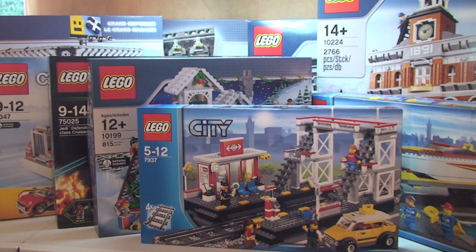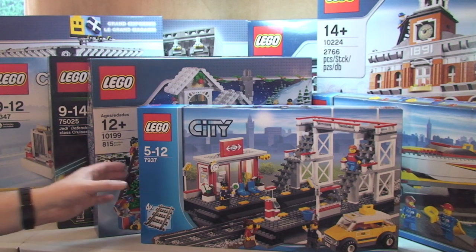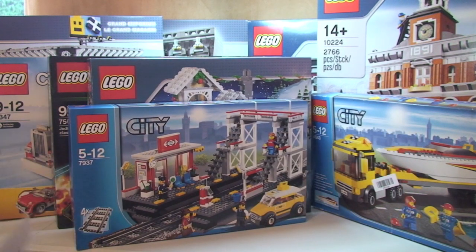Next up is the train station set 7937. The retail price is £35.99. I had to pay £25, saving of £10.99. That was another Amazon deal. So that's the train station.